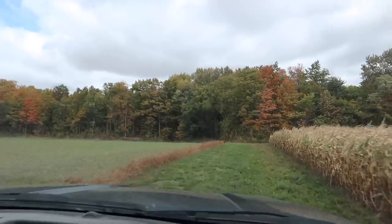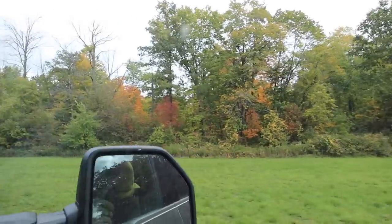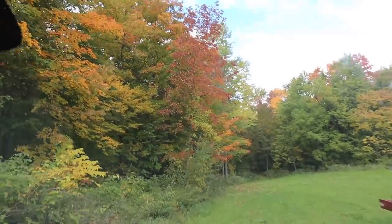Okay. 20 kilometers an hour is fast. Probably just leave the truck out of the bush here. Mm-hmm. Look at the trees.